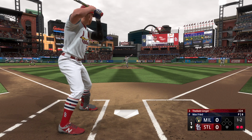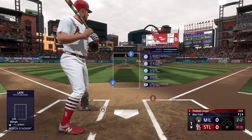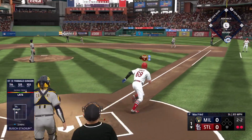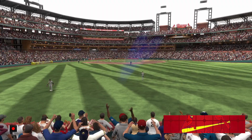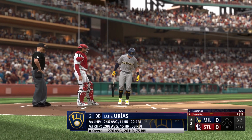Pitch number 4 on the way of the at-bat. We'll take that one in the dirt. Evens things up at 2-2. Pitch number 5. In the zone with a slider. Late swing, though, out to right field. Going to be an easy play for the right fielder there. That finds his glove, and that ends the first inning now. We're going on to the second. Top of the second, mind you.